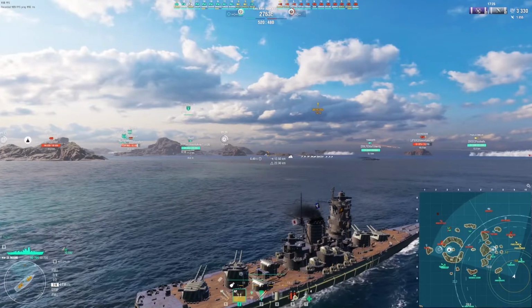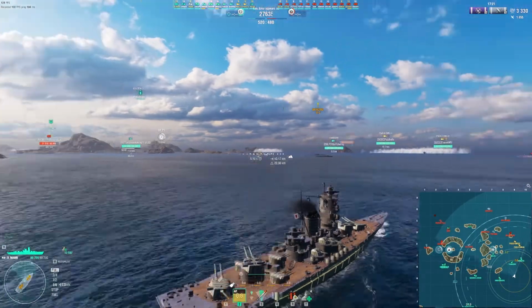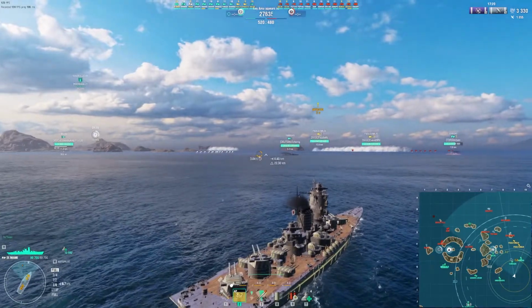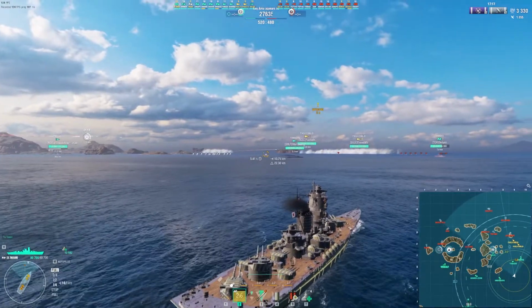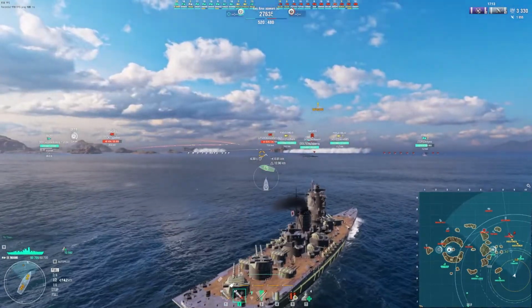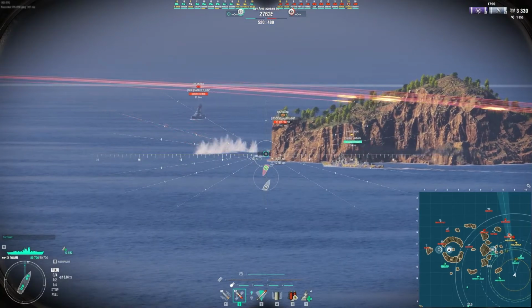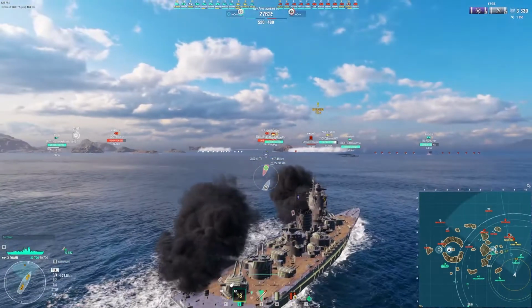Now you can still see I'm going quarter speed here. Quarter speed, I'm not pressing W to get into secondaries. I still think this vessel early on, it is about her guns. Don't waste the guns. Don't throw away your hit points. And somehow I missed the Annapolis. Look at this, a fire here.